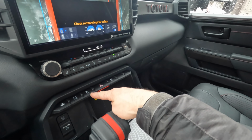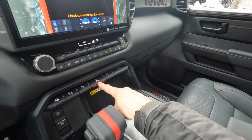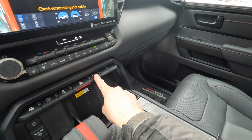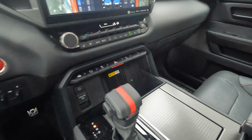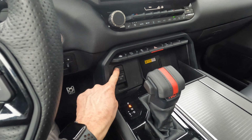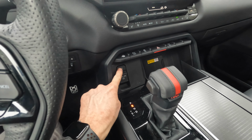We've also got a button here to turn traction control off. We got our hazard lights, and then this is the switch for the electronic locking rear differential. We've got our electronic parking brake here. We've also got a brake hold, so if you're sitting at like a stoplight and you have that activated, you can take your foot off the brake once you're stopped and the vehicle will stay stopped until you accelerate, so that's kind of nice. Gear shifter, once again, TRD specific with the red stripe.